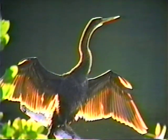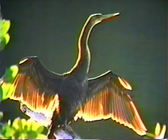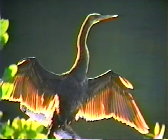The bird appears long in flight and glides between groups of wing strokes. The longer neck, longer tail, and straight bill distinguish the anhinga from the cormorant. In the evening, this bird spreads its wings to catch the last rays of the setting sun.